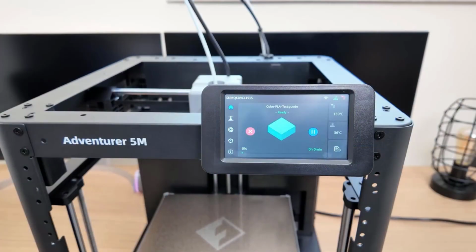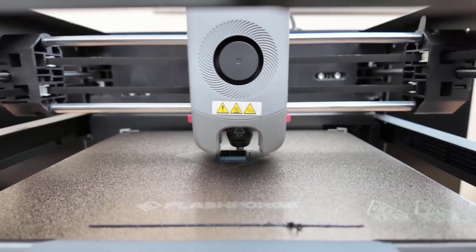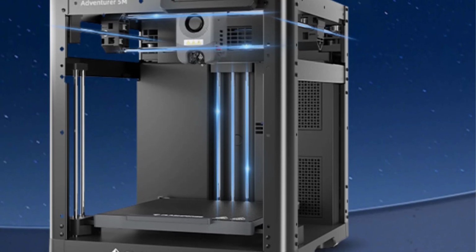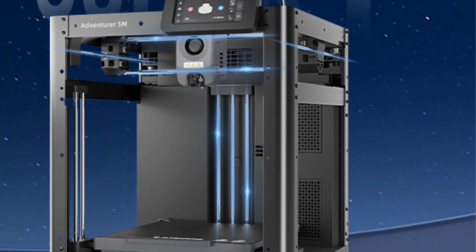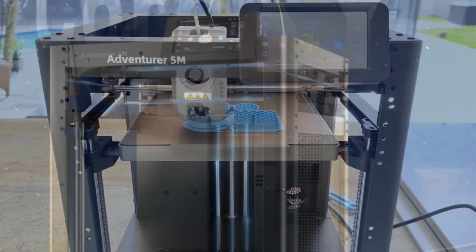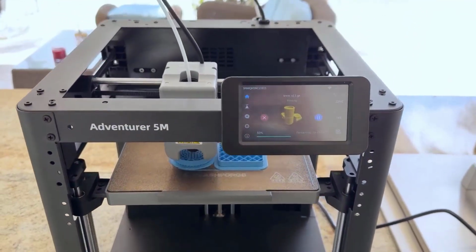The one-click auto-leveling system utilizes a pressure sensor to ensure a perfect first layer every time, reducing setup hassle and improving reliability. Its high-temperature direct drive extruder, combined with a dual-fan cooling system, handles detailed prints with ease while supporting nozzle sizes from 0.25 to 0.8 mm for customizable performance.